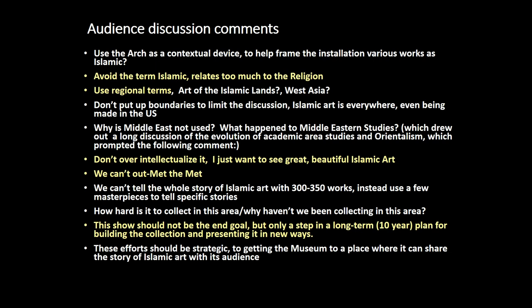That's absolutely true. So what do you do with a smaller collection and less space? How do you tell a story? You can't tell the same story the Met can tell.